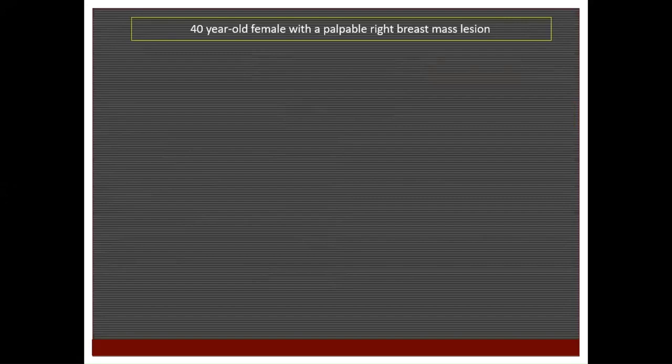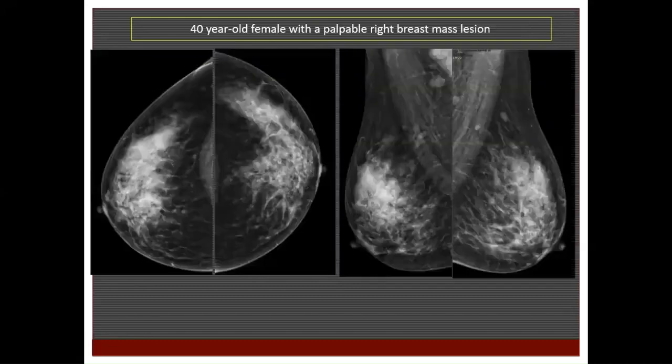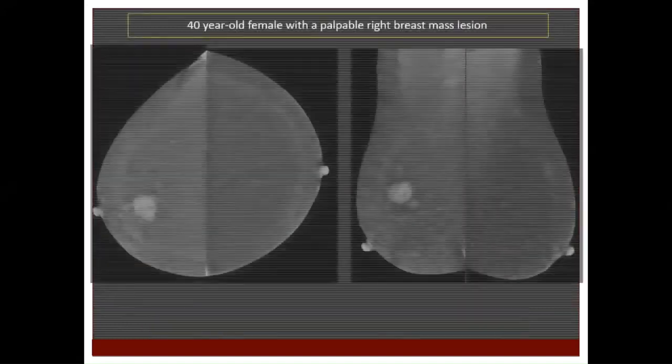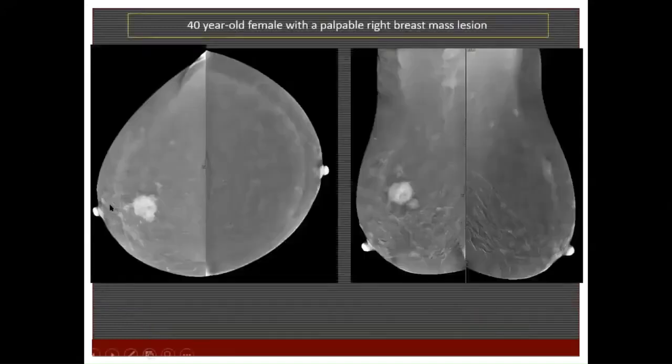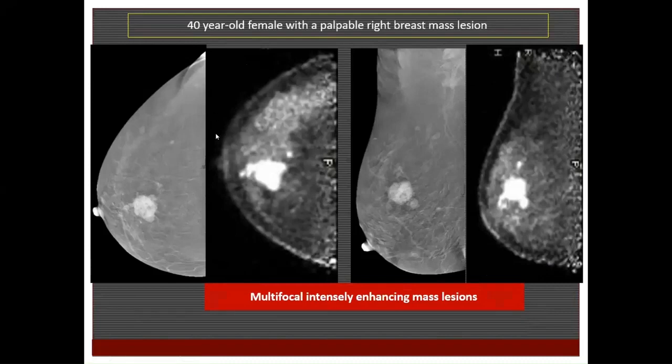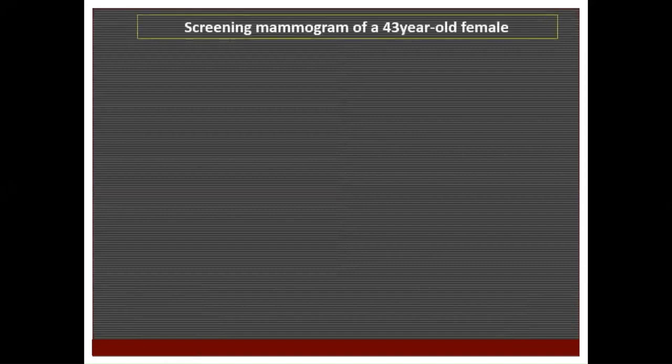I'll show you some examples. This was a female patient with a palpable right breast mass. Looking at her mammogram, she had a global asymmetry of the right breast. We did an ultrasound examination and an underlying malignant lesion was identified, but we were not sure whether it was a single lesion or multiple lesions. This was her contrast mammogram, which showed a mass lesion with surrounding more tiny lesions, satellite lesions. Comparing this with what we see on the PEM, it is definitely much more apparent on the PEM, with an additional lesion which was not depicted on the contrast mammography. A biopsy was taken and it revealed a multifocal invasive duct carcinoma.